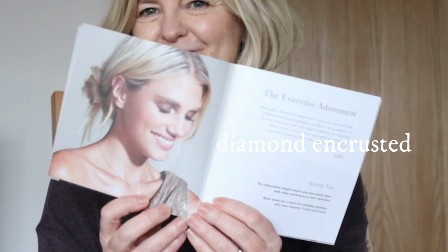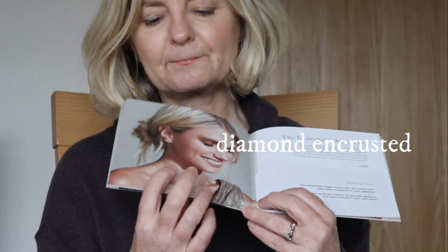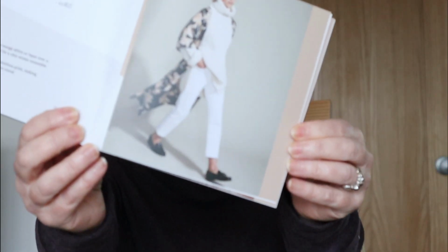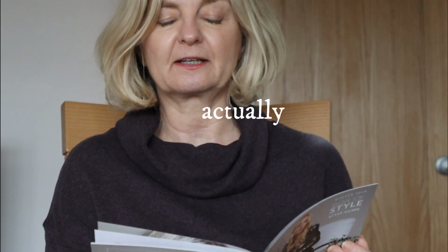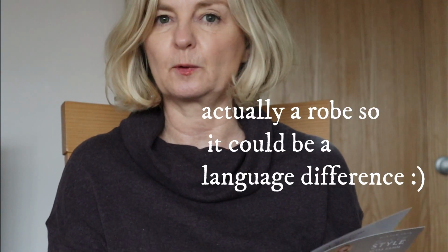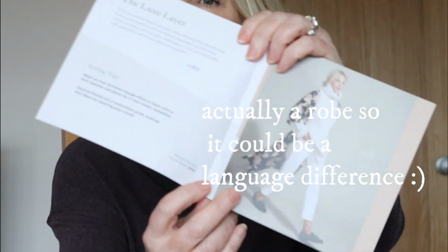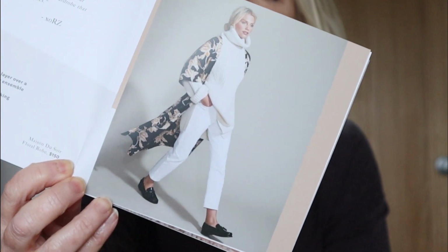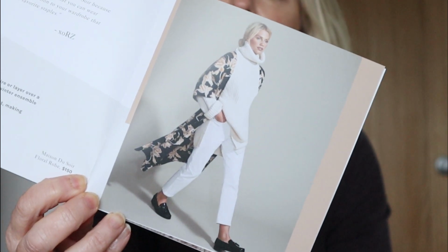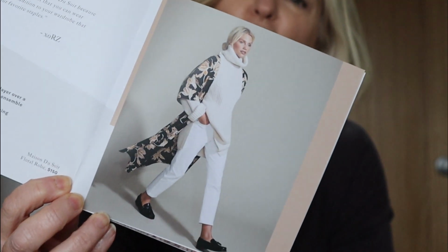Everyday adornment. Looks like there's a necklace there, like a kimono type item here as well. It was described actually on the website as a dressing gown. I thought I really do need a summer dressing gown because it's summer weight. Now in the magazine here, Rachel says I was wearing it as a really nice lightweight item over the top of woolly textured stuff. So that's a nice way of wearing it, isn't it?